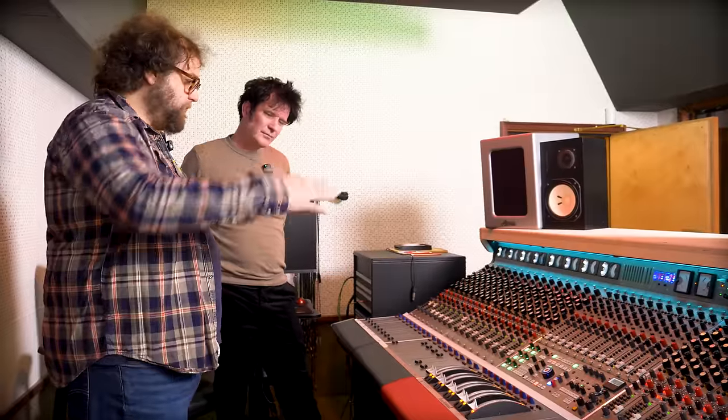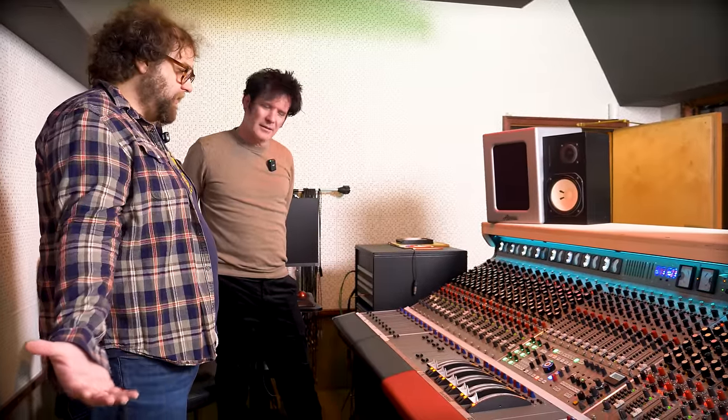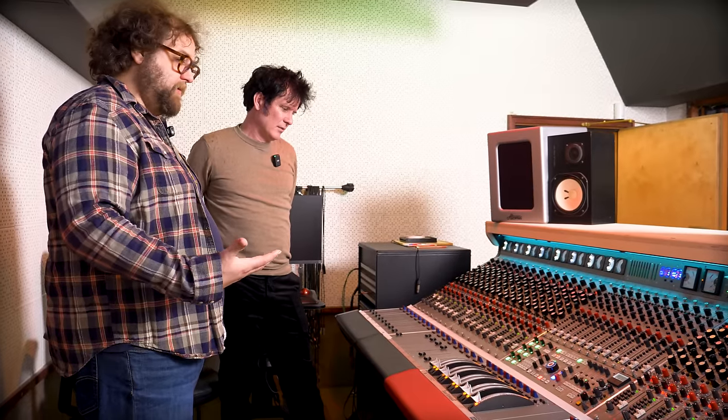Absolutely gorgeous. And it has modern routing and pre-post EQ inserts, all the things you want. And at mixdown, this console is smaller than my API, but at mixdown it's 56 inputs.